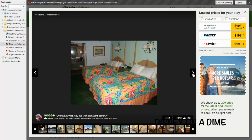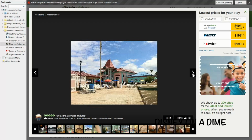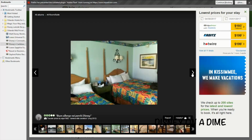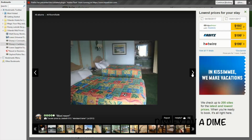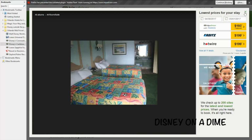You've got all the Disney resorts. You have the shuttle service to the parks. I don't think any of the moderate resorts are directly connected to a park. But I know Port Orleans, you can take the boat right over to Disney Springs. And Coronado Springs and Caribbean Beach have very convenient Disney shuttle service.